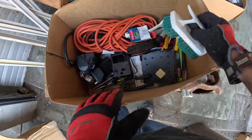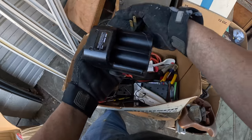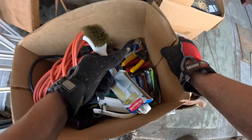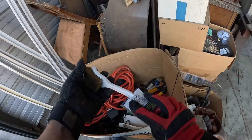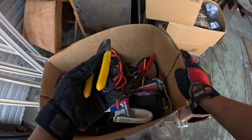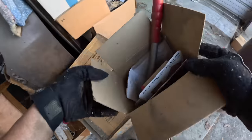I guess I really don't have to take the stuff out of here. It could stay in here. We got some tools, got some chargers here for some sort of batteries. Yeah. Oh, that's nice right here. I like that. That's nice. There are the batteries right there. Probably dead. Some electrical stuff. That's cool.